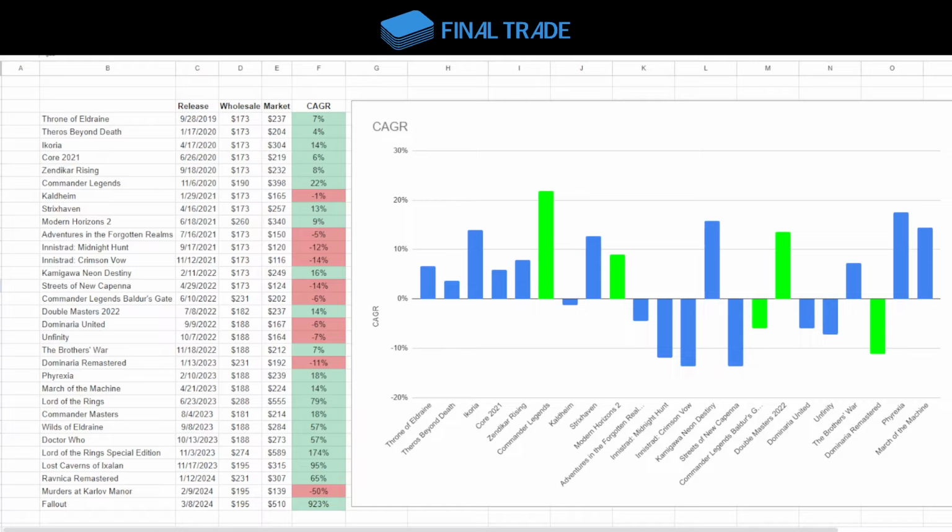The assumptions I make with these analyses, as I repeat them every 6 months, are that you had to buy the product on release day. You could not wait. After that, you had to immediately tie up your money as soon as possible, which makes everything a lot more conservative. And you paid wholesale price.